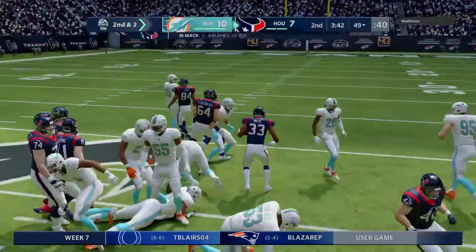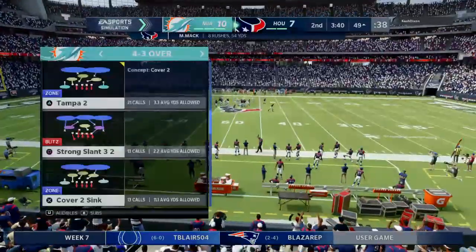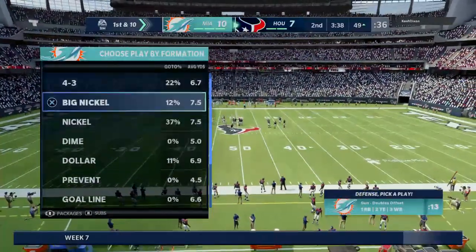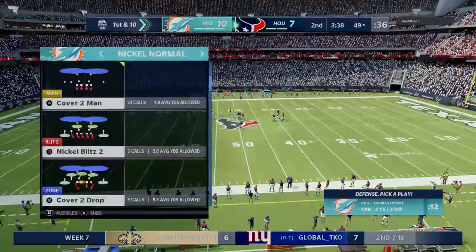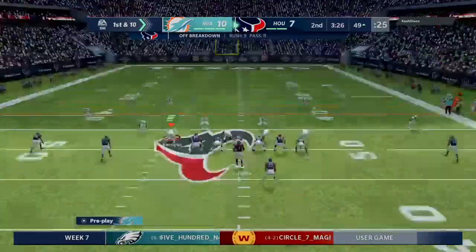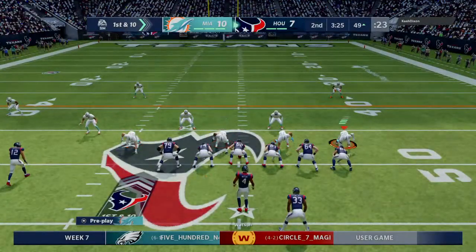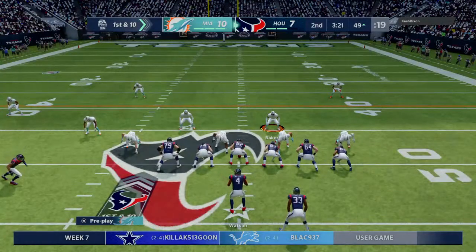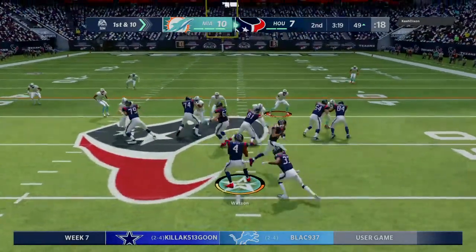And he'll get it into enemy territory just across midfield at the 49. 7 yards there and a first down. Now that's the way to do it. Hand it to someone with vision and good footwork, and add a little bit of power, and you find a way to pick up first downs. So now 1st and 10 as they've crossed into Miami territory at the 49-yard line.